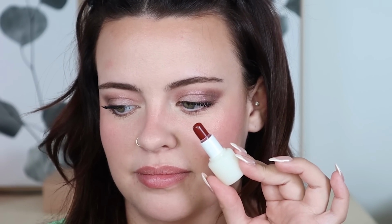I remember describing this as like a dog penis. It looks exactly like a dog penis. Gross. I really don't want to rub it on my lips now that I've said that. But here we go.